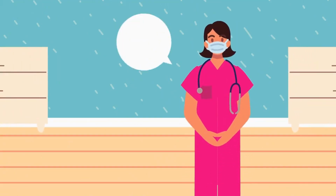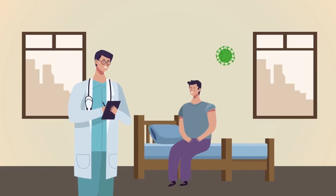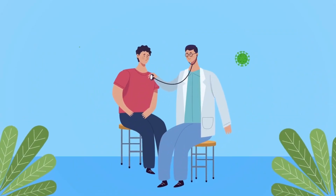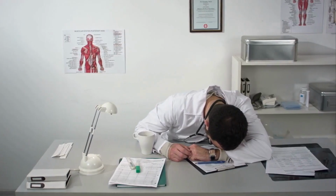Number 10. Frequent infections. Vitamin D is important for the immune system because it controls how many white blood cells are made and helps the body fight off infections. If you don't get enough vitamin D, your immune system can weaken. This makes it harder for your body to fight infections.